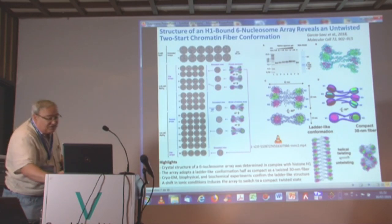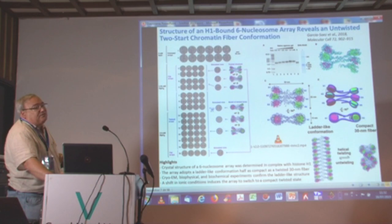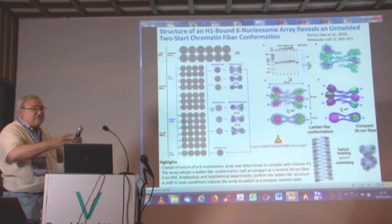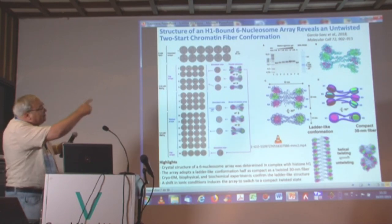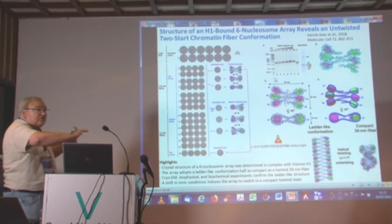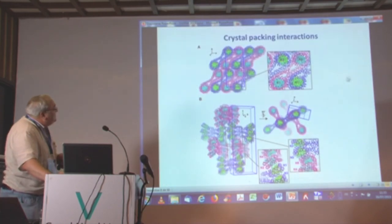We need these structures. And the lesson is that salt is extremely important. Salt concentration plays an extremely important role, and you may have such a kind of switch. If you have lower salt, chromatin will have a more flat structure. When you raise the salt to a higher concentration, it can go to the supercoiled form. So this is the lattice.